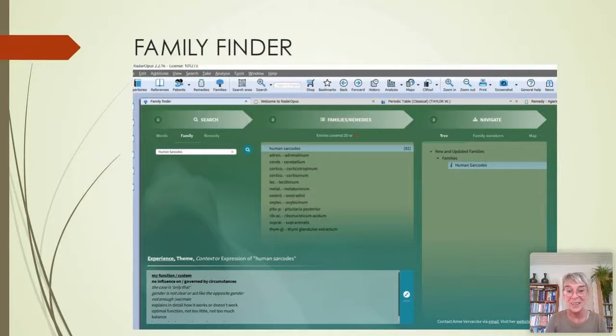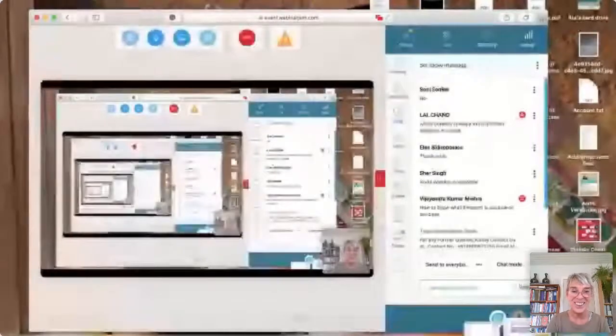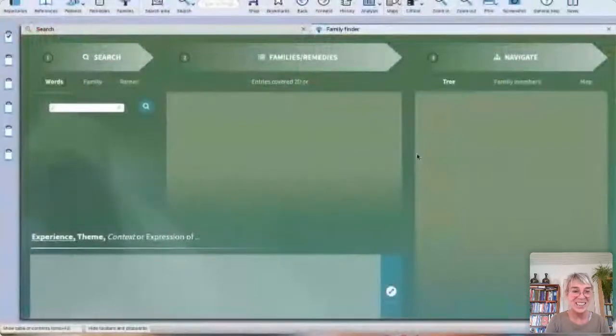So if you see it's all black, and of course it is black because I put in a 2D group, then you know it's all 2D remedies. If you type in words, you will have mixtures of 2D and 3D. That means you will have red fonts and black fonts. Then on the box below, what you see is 4 words. Now there it is. So what you see here below is experience, theme, context, or expression. And that represents 4 levels.